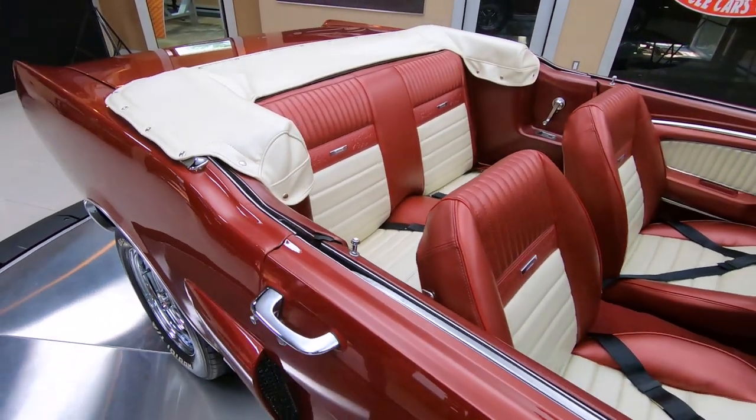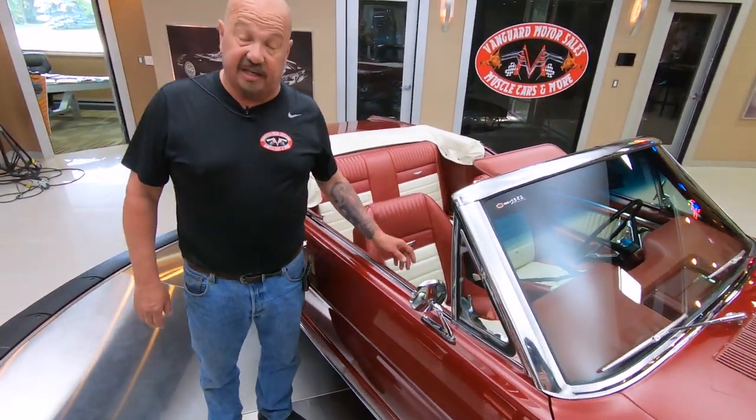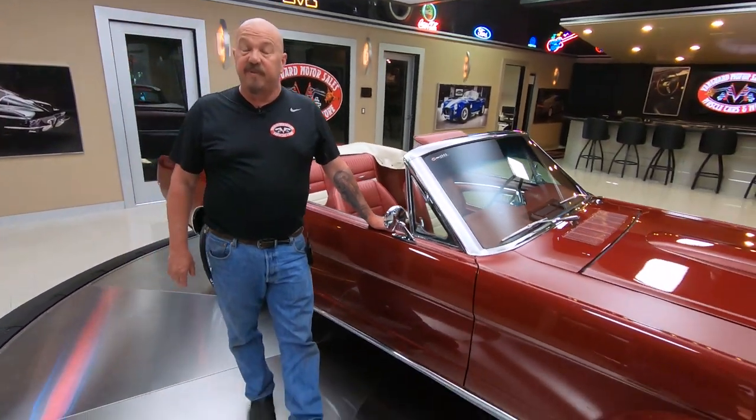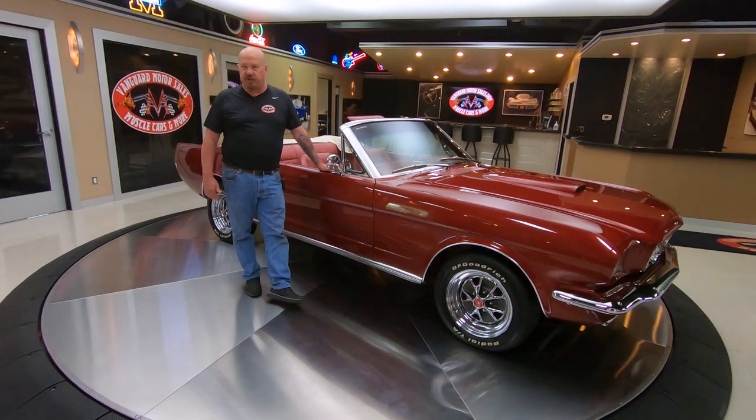And here at Vanguard Motor Sales, we don't do any consignment work whatsoever. That means we own this Mustang. So you can bet we spent our time, checked it out before we bought it. Now we're buying about 40 new cars every month, so we've always got new inventory coming in.